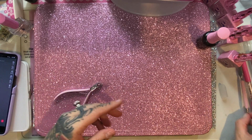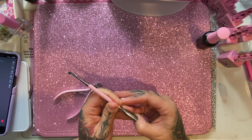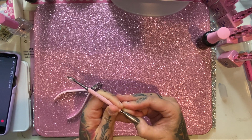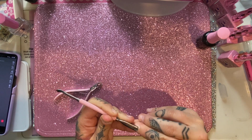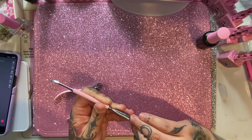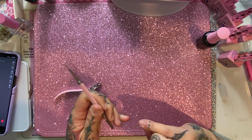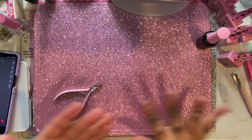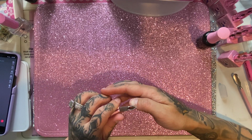Alrighty, so I just want to make sure I'm piercing. So you want to make sure you push your cuticles back and get all that gunk out. Let's see if I could do left hand.